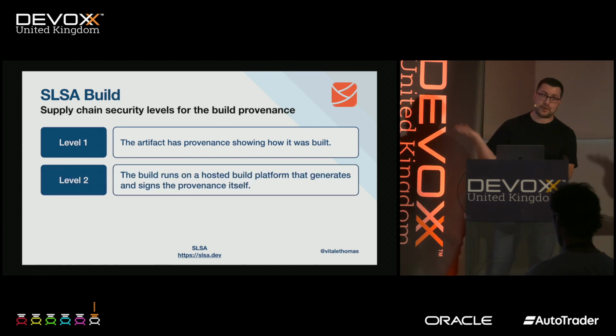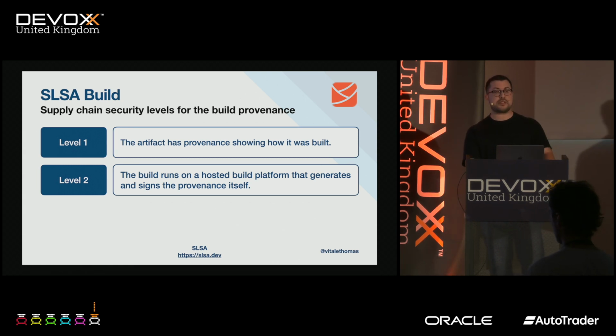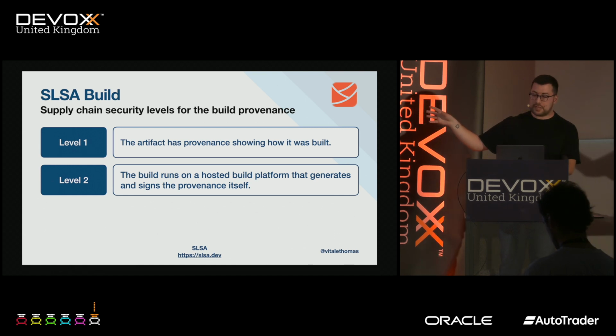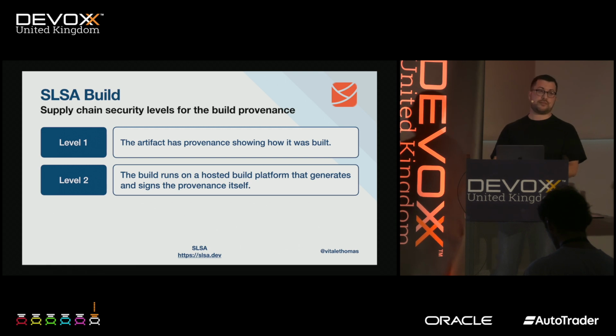So maybe we can go up to level 2. The build runs on a hosted build platform that generates and signs the provenance itself. So I'm not building it on my computer, I'm building it maybe on GitHub. So you can probably trust it more than my own laptop because we don't know what's running, what's available in my laptop. But also I want the build platform itself to generate and sign the provenance. So it's not me as a developer doing that. It's the platform that certifies what is happening on that platform.